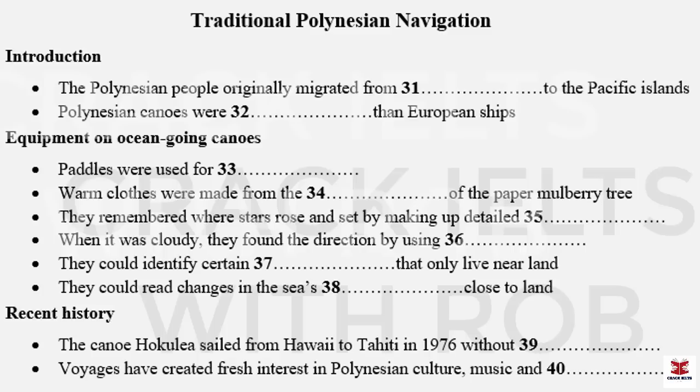And all the navigation was done using the techniques I've outlined today. The crew did not use modern instruments on the voyage. Since then, there has been a remarkable renaissance of traditional voyaging. Numerous canoes have been built in different Polynesian countries, which have sailed to almost every part of the Pacific. And the Hokule'a has now completed a 3-year circumnavigation of the world.